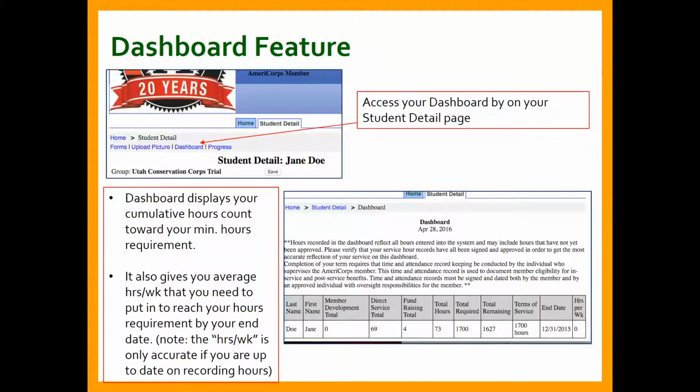Okay, looking at the dashboard feature on IPT, if you click into this, this will display your total cumulative hours worked towards your minimum hours requirement. So you can see total direct service, total member development hours, and then the total cumulative hours that you've worked, and then the remaining hours you have left to work.